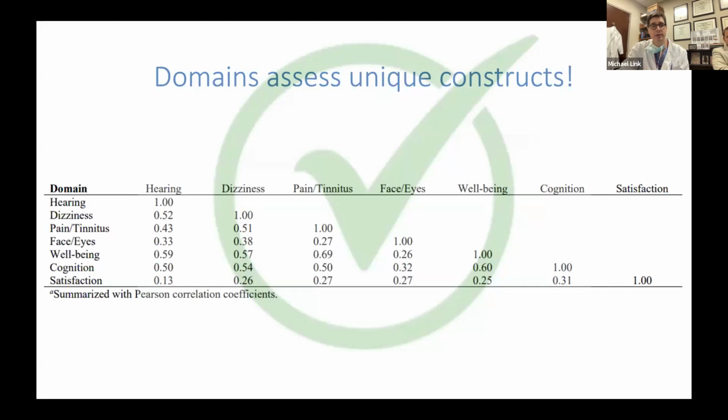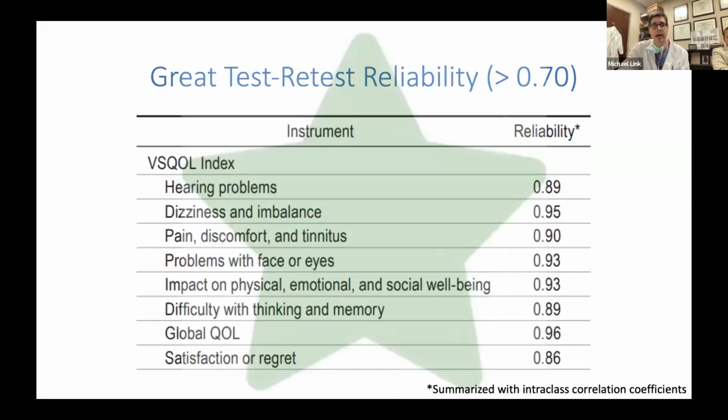And it turns out the dizziness questions correlate very well with the dizziness handicap inventory, and they don't correlate well with the other domains. Meaning we're not asking too many questions about each domain. We're not making patients fill out too many questions. So we were really pleased about that.